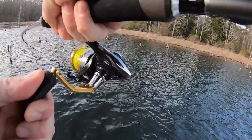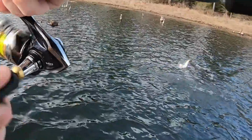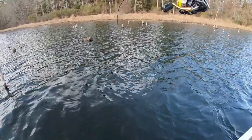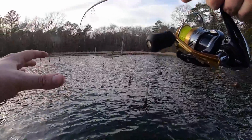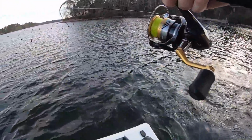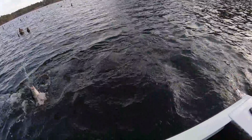There we go, on the jerkbait. Oh, it's a decent one. She's doing some acrobatic stuff, boys. Dude, these Texas bass fight like crazy. I mean, I catch smallmouth all the time up in Michigan, and people always say smallmouth are the hardest fighting fish, but I'll tell you what, these little guys down here in Texas are scrappy.